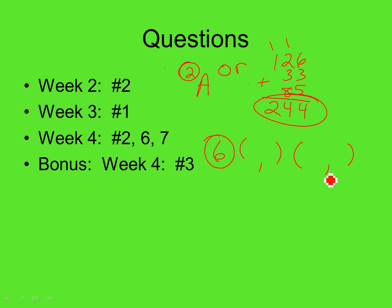Somebody help me out. What's the first point? Look at the book. Negative 4 and 2. Negative 4, 2. That's right.